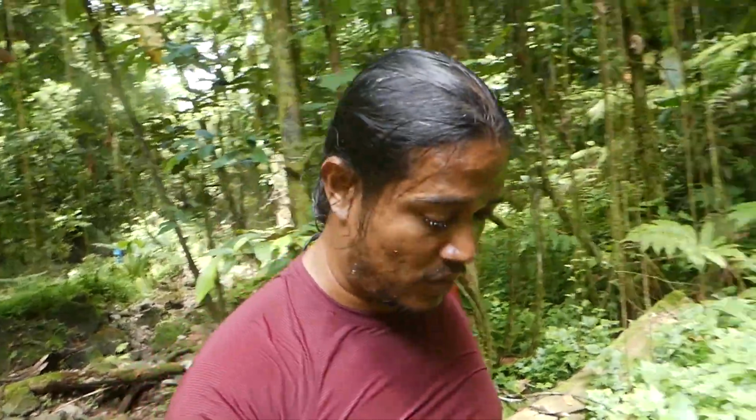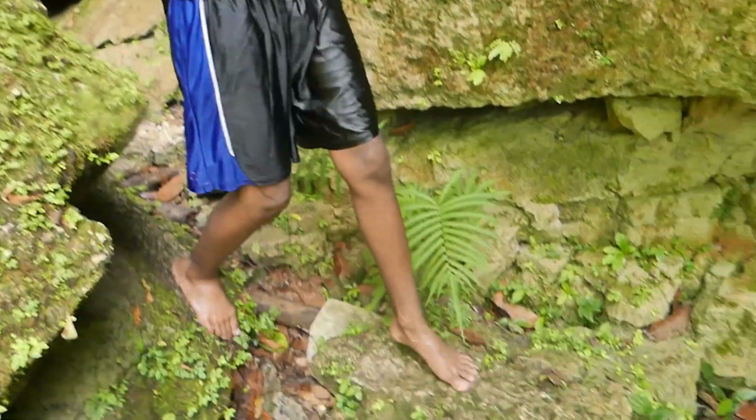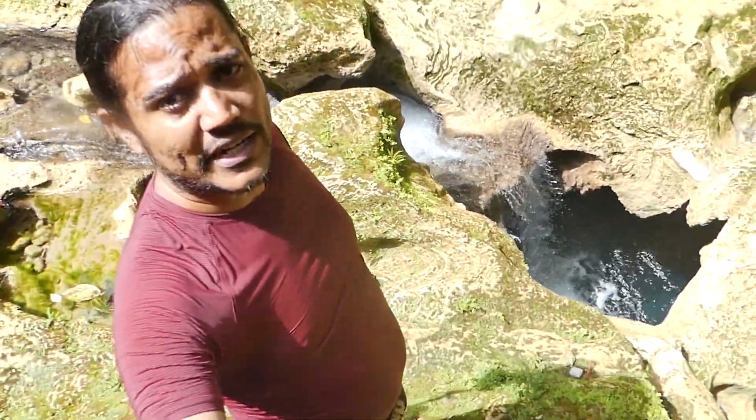So we reach that part of the hike where we're up on the bank. So we're walking along the river, but on the bank, heading up to the cave. Bush vibes. Alright, so we finally reached up by the cave. That's one entrance. There's another entrance in the back there.